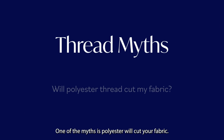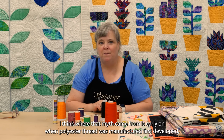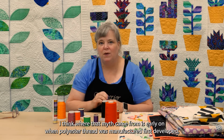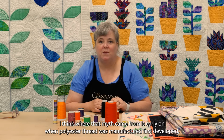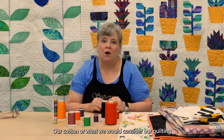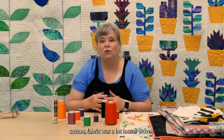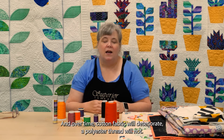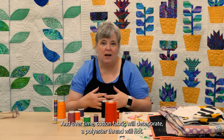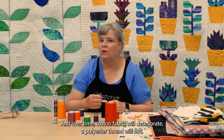One of the myths is polyester will cut your fabric. That is totally not true. I think where that myth came from is early on when polyester thread was first developed, what we would consider our quilting cotton fabric was a lot looser woven. It was not as tightly woven as it is today. And over time, cotton fabric will deteriorate. A polyester thread will not.